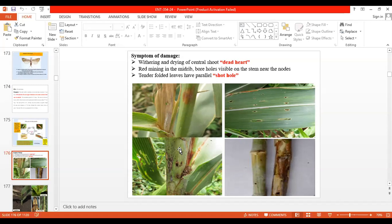shoot portion of the plants, then boreholes are visible on the stem near the nodal portion. In that picture, we clearly see these are the boreholes along with the excreta of that larva seen on the nodes of the sorghum.